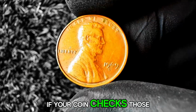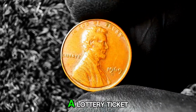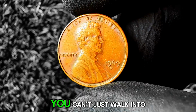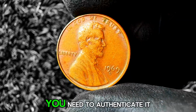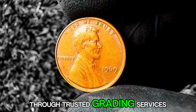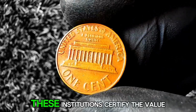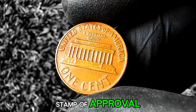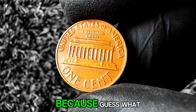If your coin checks those boxes, congratulations. You might be sitting on a lottery ticket disguised as pocket change. But you can't just walk into any pawn shop and expect a fair deal. You need to authenticate it through trusted grading services like PCGS or NGC. These institutions certify the value, and once you've got that stamp of approval, auction houses, collectors, and investors will come to you, because guess what?